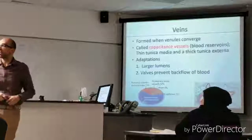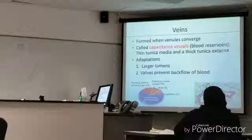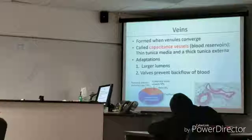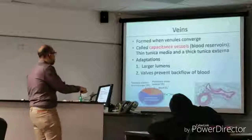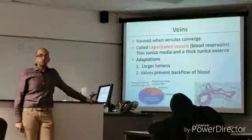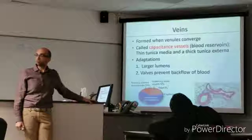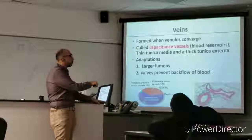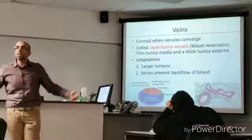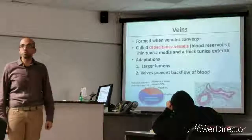That's why the other name that we're going to be using for the veins is capacitance vessels. This is where I have the largest capacity. This is where I keep the largest amount of blood. So compared to the ventricles of the heart, your heart only keeps 8% of the blood. Your lungs and the pulmonary vessels will keep 12% of your blood. The systemic arteries will keep 15%. The largest part of your blood is going to be kept in veins. And again, why? Thinner wall, less muscle, less elastic tissue, much lower pressure, and larger lumen.